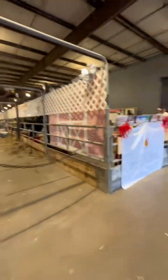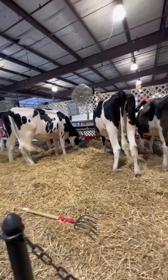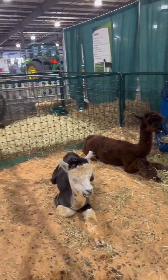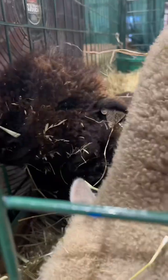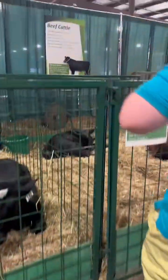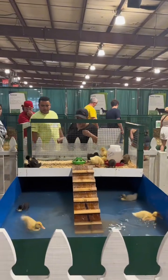Next, we're off to the agriculture building, and wow, y'all, I was so excited. Some cows, and I was pleasantly surprised to find out that it's not just cows in this building. There are so many more animals. Alpacas, goats, sheep that were so cute. That little guy's eyes, oh, such a sweetie. Then they had some beef cattle, and then yeah, some little ducklings.